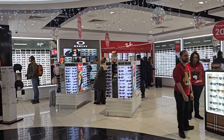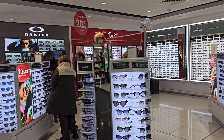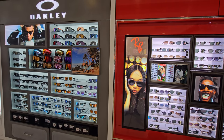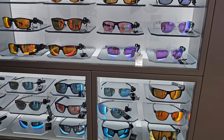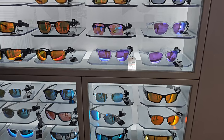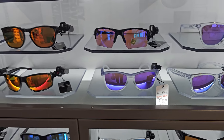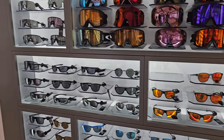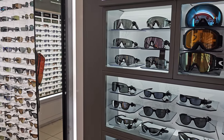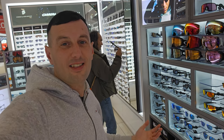I always like looking at the sunglasses section once I'm in here, over at the Oakleys and Ray-Bans, so I'm going to have a look over there now. Usually if you're looking for a nice pair of sunglasses, get them in a duty free because you make a nice saving. For instance, this pair here, £115.80, normally £139. Usually if you go to an Oakley store in the UK or another sunglasses store, you'll pay quite a lot more. So come here if you want a pair of sunglasses. Not the best colour sunglasses though.